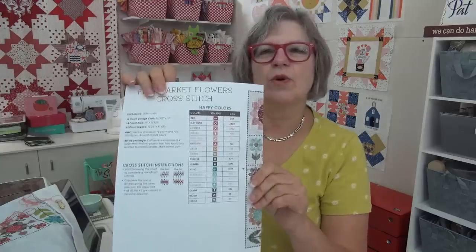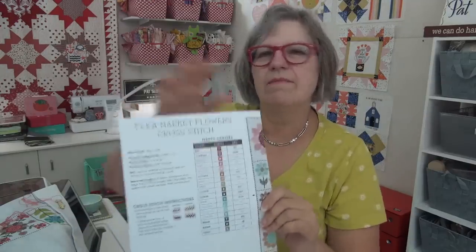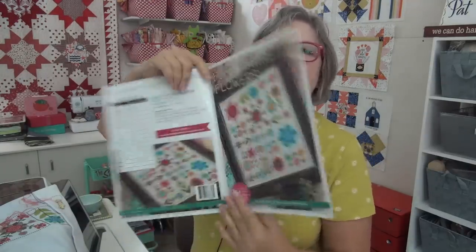I want to give you an update on the cross stitch for my flea market flowers. I have that center panel done, and I had to decide which of the sides to do. The pattern goes past the fold, and there is actually a fold in part of it. So that means I can't flip it to work on the chart in my book holder. I have to have it open.